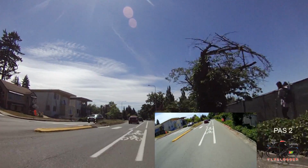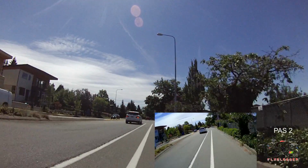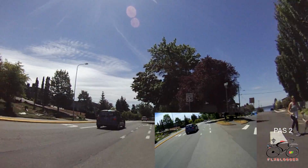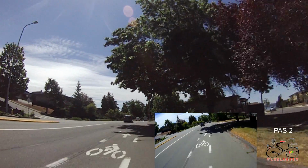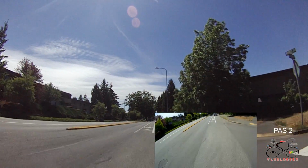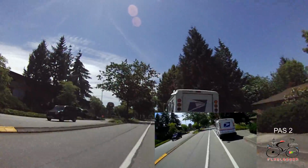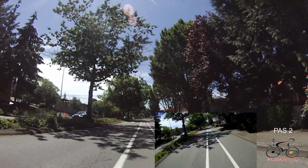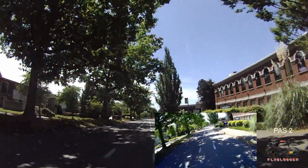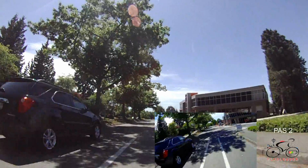So that's a first for me. With the front tire, the brake pads are just a little bit wider, so I don't ever need to adjust that. So yeah, that's something that I learned. And you know, you learn as you go.